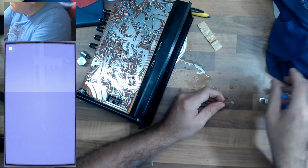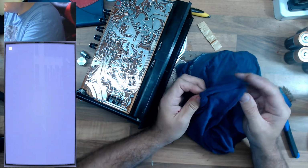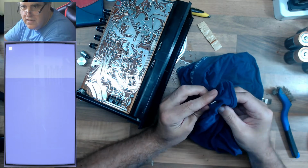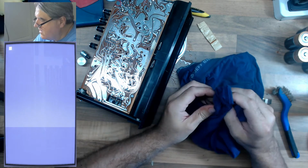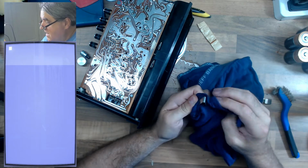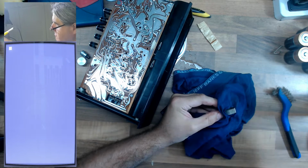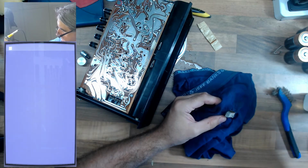The only downside of using vinegar for cleaning contacts like this is everything ends up smelling like a chip shop. Which is no bad thing, really, as long as you like chips. And let's face it, who doesn't like chips?